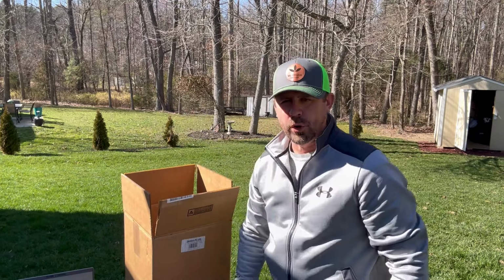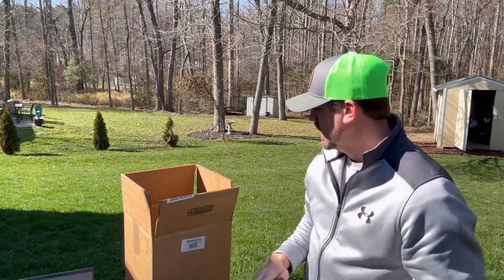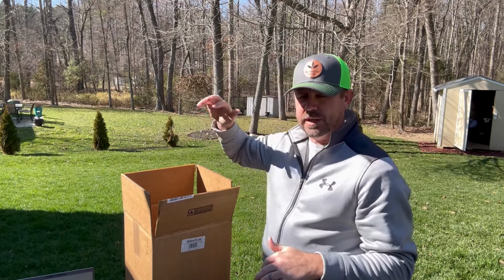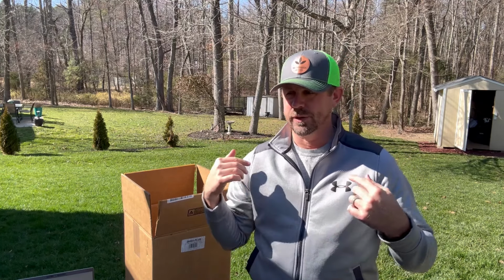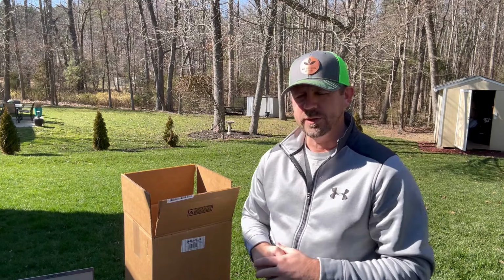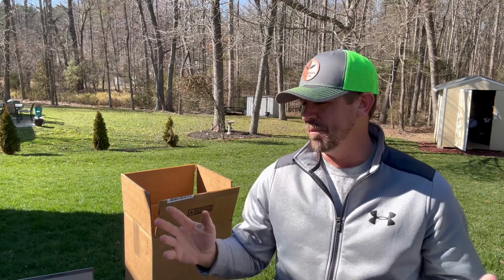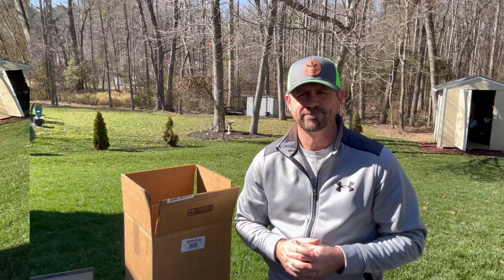So instead of boring you to death with pulling it, hey, here's a black bar. Nobody cares about that, right? So let's pull all this out. I'll begin to put it together. We'll fast forward this part. The next clip is when the next time I have to use a granular and spread it. We'll spread that with this residential broadcast spreader. And then I'll let you know my initial thoughts of the Earthway 40-pound broadcast spreader.